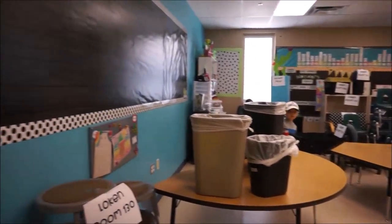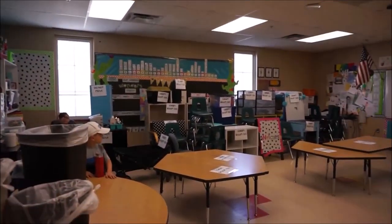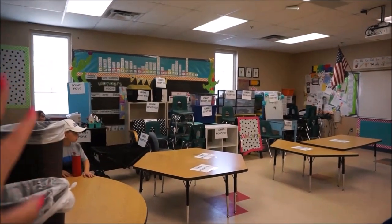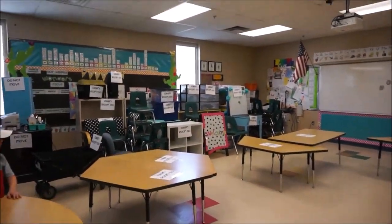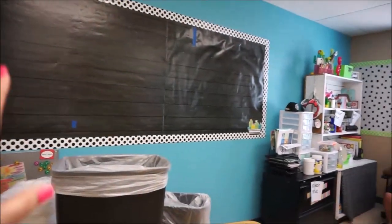Okay, so this is what my room looks like right now. This is how I left it on the last day of school. I started taking stuff down from there, but I just realized that usually I move everything into the middle of the room, but I just put it against a wall on the last day. So I'm gonna have to take all that down because I'm switching that wall with this wall.